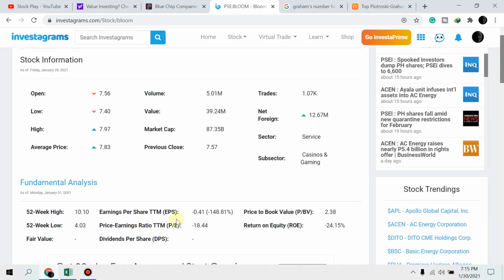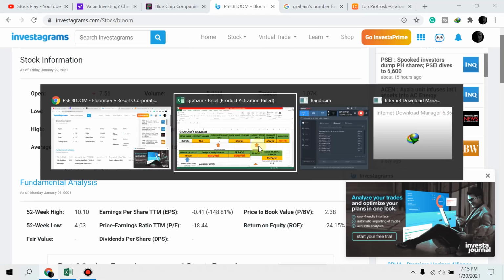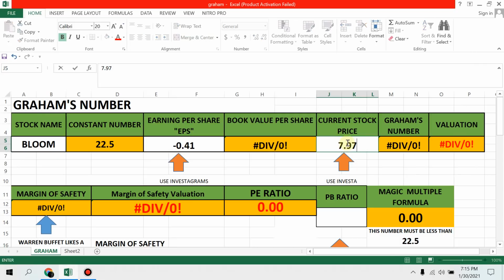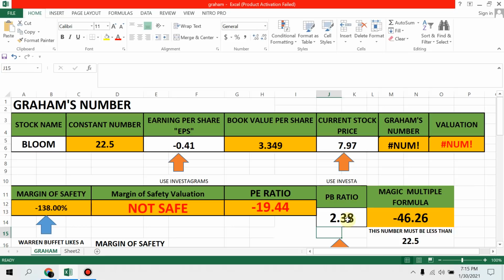So, EPS. EPS negative. Pagka negative si EPS, di X na kaagad dyan, kasi wala nga tayong makukuha eh, pagka si EPS ay negative. Pero tignan natin, ano? Example lang. For example, negative 0.41 ang EPS. Stock price, ito yon, 7.97. PB ratio, saan ba si PB ratio? Ito siya, 2.38. So, ito po yung sinasabi ko, no? Siya ay error, guys, pagka negative yung ating EPS. Bawal kasing mag-negative, ano, pagka merong radical sign.